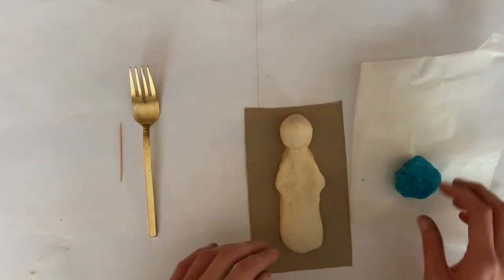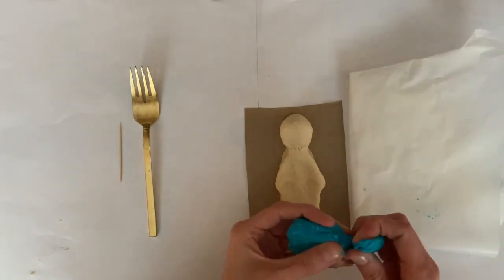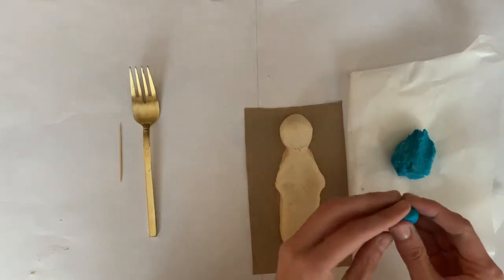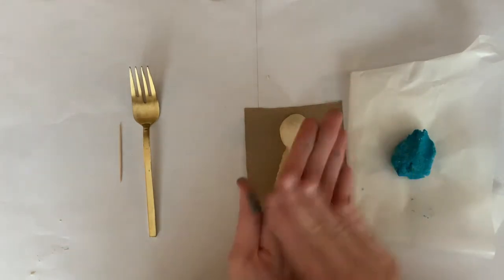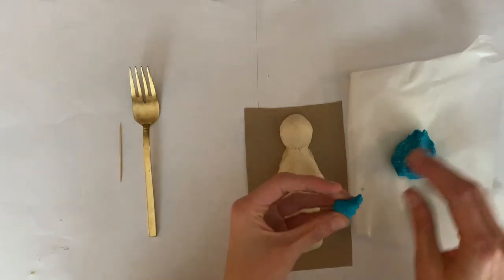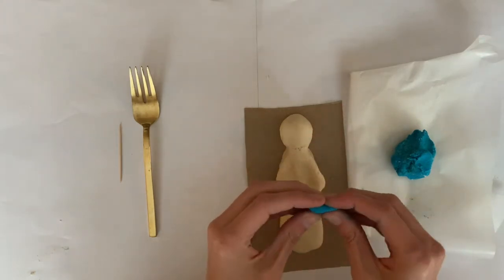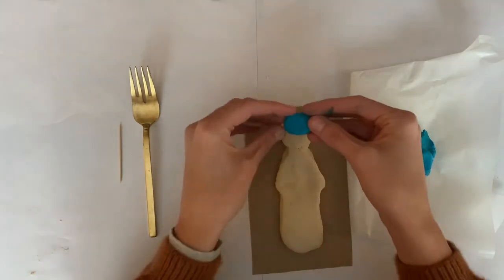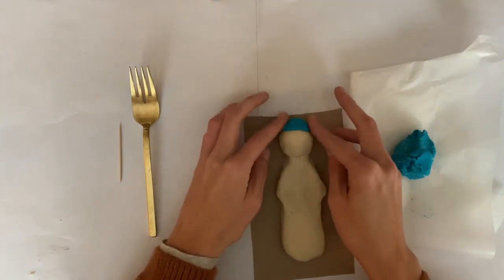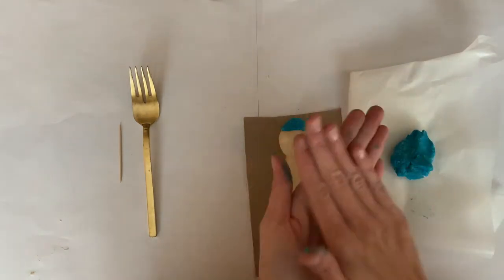So now I think I'm going to add some elements in blue. I was thinking about mail carriers, and their uniforms often are blue or have some blue on them, so I was thinking about using some blue for my sculpture. You can think about that when you're deciding what colors to use. I might try to add a hat here. I often see my mail carrier wearing a hat. So there's the top, but I think I might need a front to my hat, a bill.